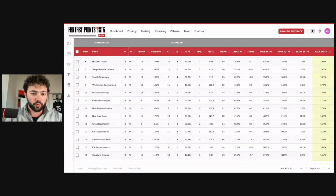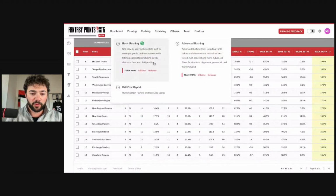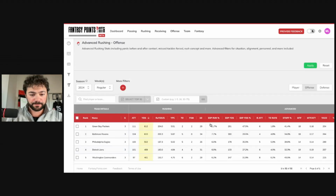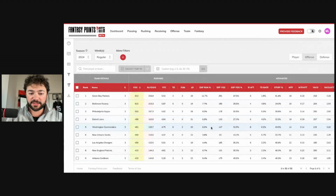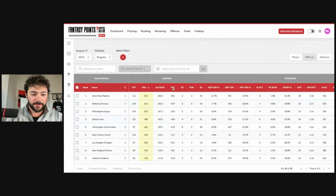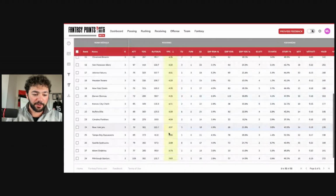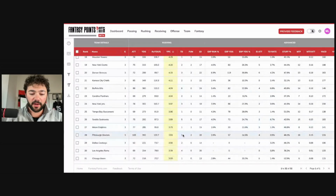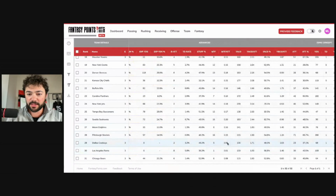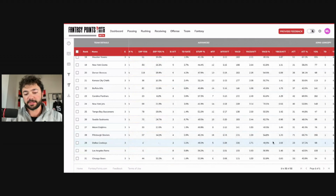Let's look at run scheme data. I don't think we're going to find much on either end here, to be fully honest with you. We can look at the Cowboys offense first. I know we're going to find stuff for the Giants offense against the Cowboys defense, though, so we'll stay here. But Cowboys offense, yards per carry, 29th in the NFL. Are they better in any type of run than the other? Let's see. So that's not going to help us.